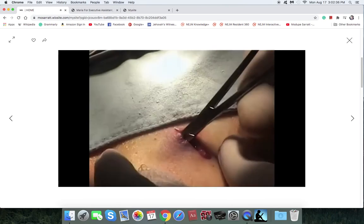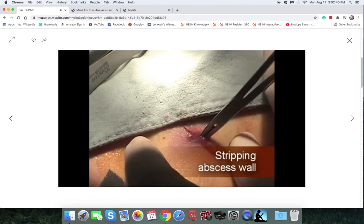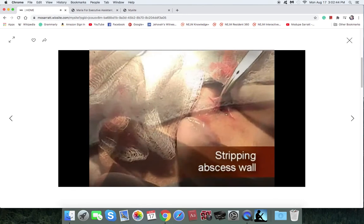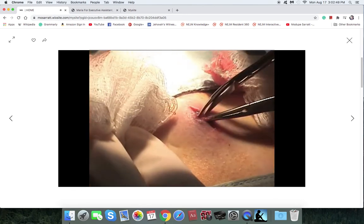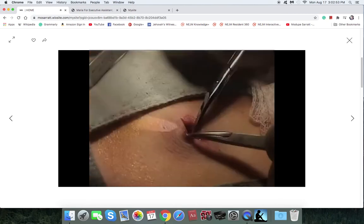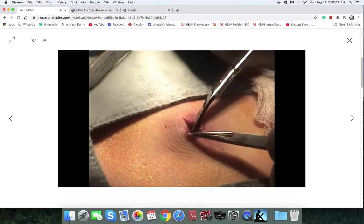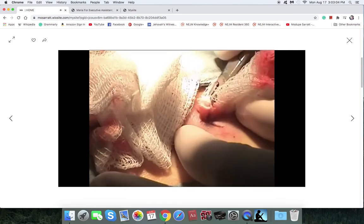A sebaceous abscess, such as the one shown in this case, has a smooth capsular lining that needs to be stripped out in order to prevent recurrence. Use a curved hemostat to grasp portions of this capsule wall, which may need to be removed piecemeal. In lesions that are not actively inflamed, it may be possible to dissect out the entire wall. Gauze can also be used to abrade the surface of the abscess wall and clear debris from within the wound.